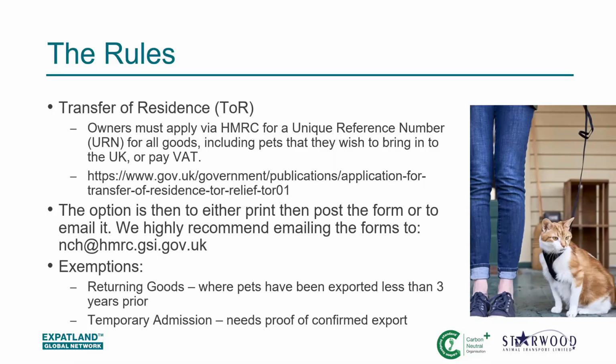There are a couple of exemptions. Returning goods: if you've exported the pet less than 3 years before from the UK and have proof of that export, then you're exempt. And temporary admission. As expats, we get the question quite often from expats who say, look, I'm only coming in on a temporary contract of 2 years. That doesn't count as a temporary admission, unfortunately. Temporary really means a month or two, and you have to have proof of the export that is already booked to receive that exemption.